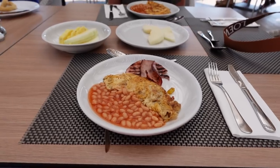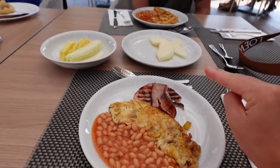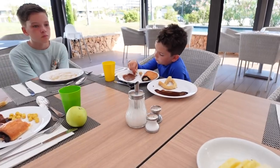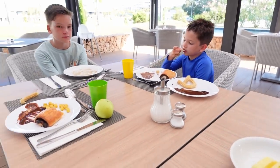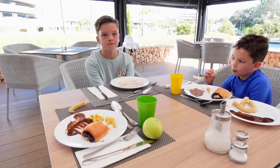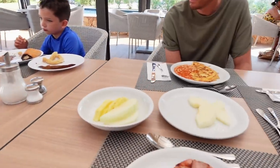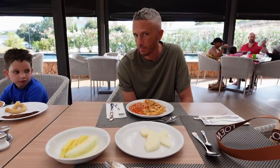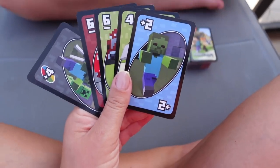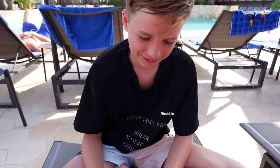My breakfast, I've got an omelette, beans, bacon, and then we've got fruit as well. Kids have got every kind of chocolate dish that there was on the buffet. So for Frey, he just had pancakes with maple syrup and some fruit. So yeah, good. Holiday vibes. No, that's how you eat it.